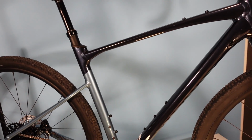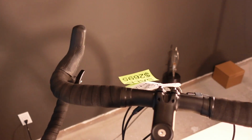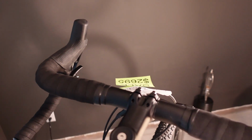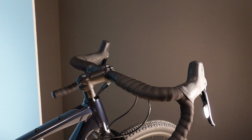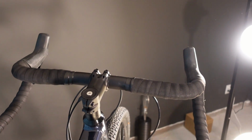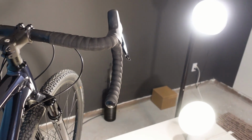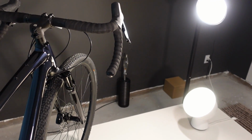Getting into what else we can look at to show off more interesting stuff: the handlebars on here. You would think for a big explorer bike like this, like we're seeing on a lot of other exploring bikes, and by exploring I'm talking about those big tired bikes like Salsa Cutthroats, you often see massive handlebars with massive amounts of flare. We don't see that really here. On these particular handlebars, I think it was like 16 degrees of flare.